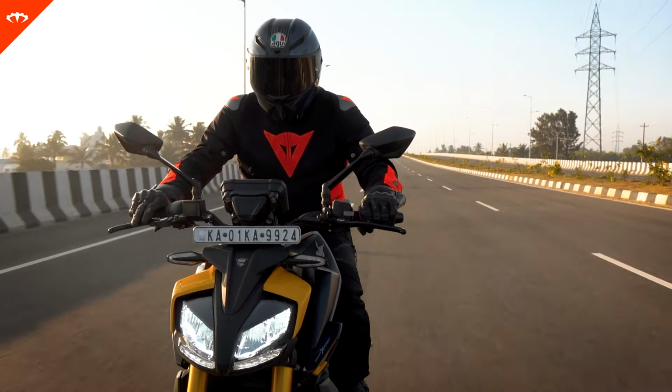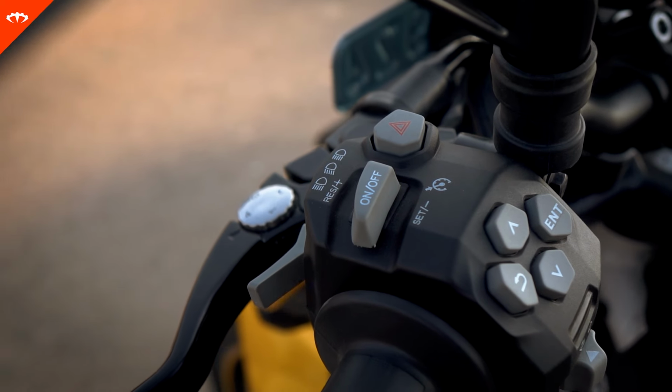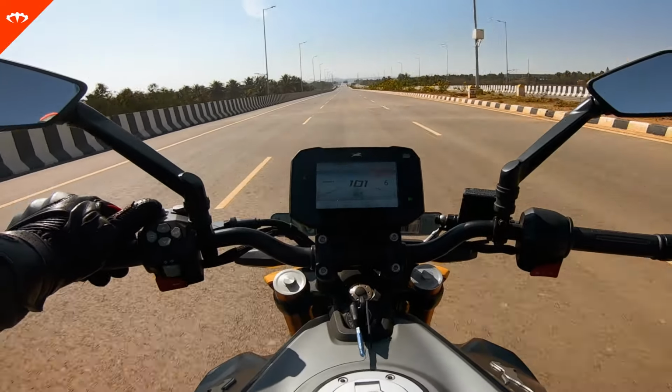Then how did you guys experience the cruise control? You were actually testing it out. I didn't do much on the cruise control part. First time I have used it on a bike. It's pretty seamless. You don't even have to use the accelerator. You can just increase the speed in 5-10 increments, moving it up and down.